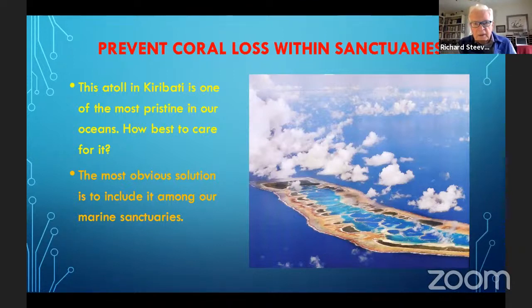This is an atoll in Kiribati, one of the most pristine in our oceans. And the question is how to care for it. The most obvious solution is to include it among our marine sanctuaries. You probably have heard of Kiribati because at the COP26 meeting, representatives from there were pointing out that their island, as you can see, will go underwater if the oceans are allowed to rise more.